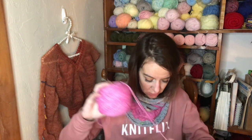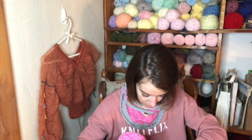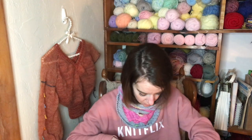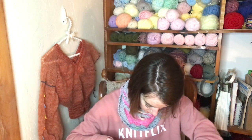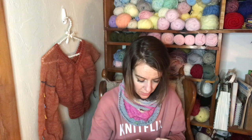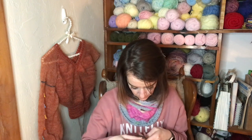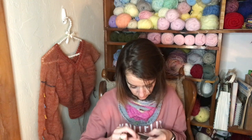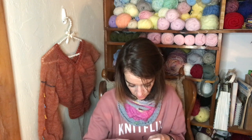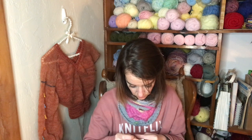So I did an amazing job winding my yarn. Not so amazing, and I put the cards in them. Not so amazing job keeping the cards inside them. So I don't know if I actually know what my yarns are. Maybe we're getting lucky. It's probably that. Heart of gold. Oh, it's as good as my guess.